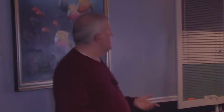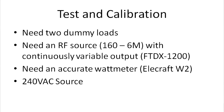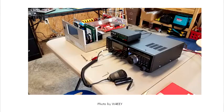They're multi-turn pots. You need 2 dummy loads because you create a 25 ohm load, which becomes your VSWR 2.0 calibrated source. You need an RF source that is continuously variable. I use my Yaesu FTDX 1200. You need an accurate watt meter. I had an Elecraft W2, so that's what I used. And you need a 240-volt source in the shop, wherever you're going to do this. And so this was my test setup.